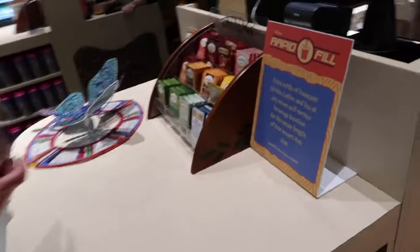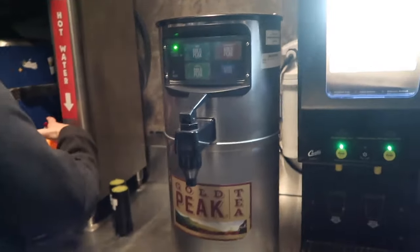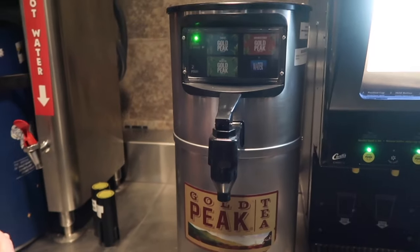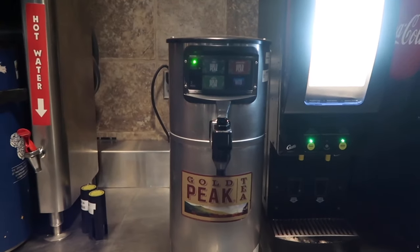sad. If you want a tea bag, for some reason they keep it over here by the register instead of by the rest of the drinks. Don't know why, but anyway, there they are. I reckon one of these days I'm going to try a sweet tea, iced tea. What do you think? I've never tried it before, but I always feel like this is the chance, and at least it's free.